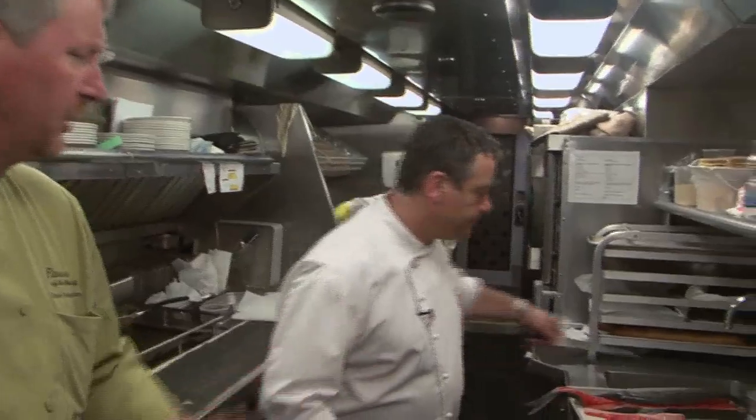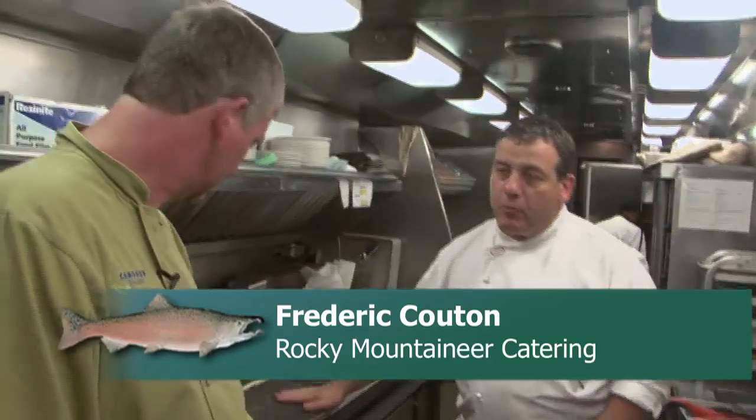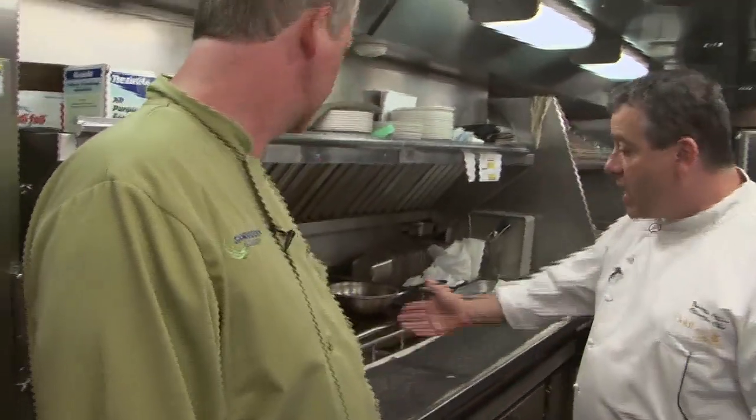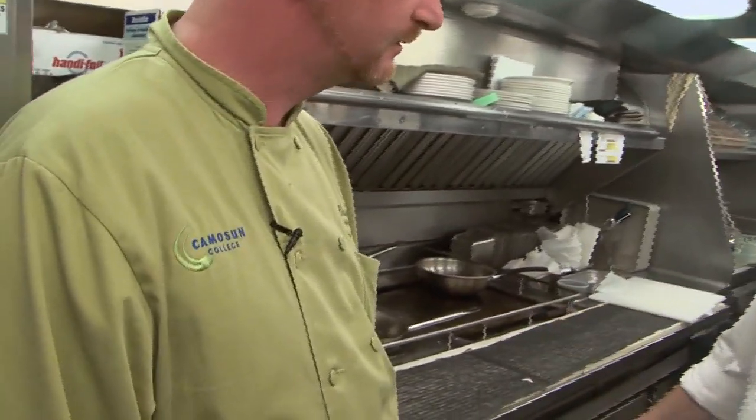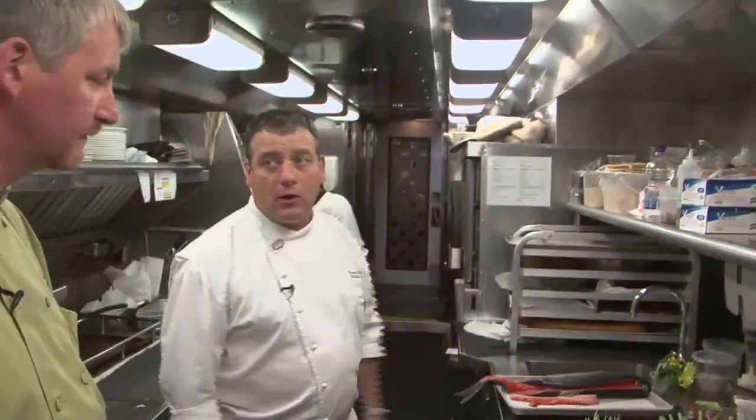So what are some of the challenges of cooking on a train? I mean, obviously the motion we're feeling. The motion is when we work with what we call a scoot guard. It's pretty much to make sure nothing slips on it. Yeah. We have a guard on the stove. It's all electric because by Transport Canada we cannot have gas. Yeah. We have a refrigerator, freezer, double door, like a regular restaurant.